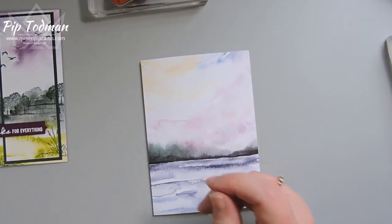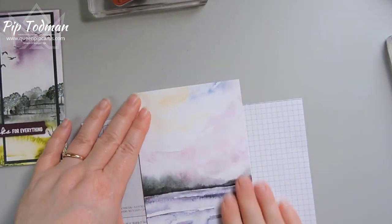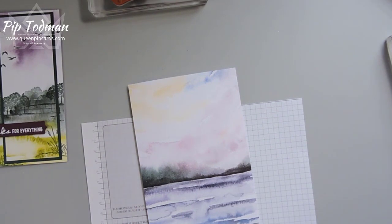Oh, but before we do that, we need to stamp it. Right, I'm going to pop a tiny bit of grid down just to protect my base. And because this goes edge to edge, it doesn't matter that I did it afterwards. You could do it before if you preferred. I probably would have if I'd thought about it, but I got carried away.